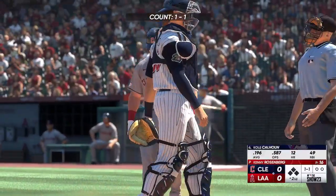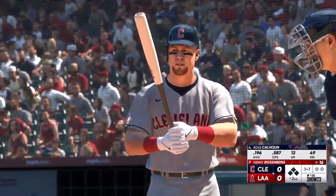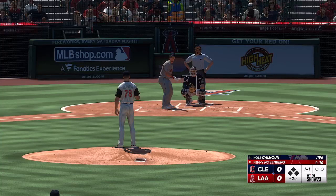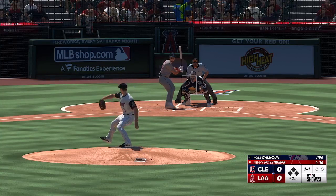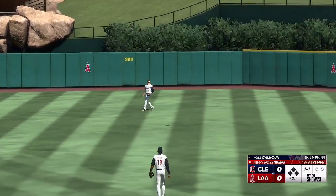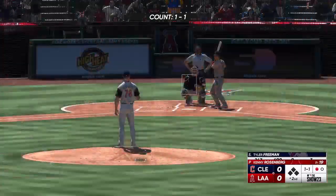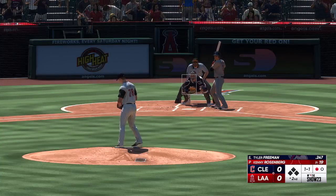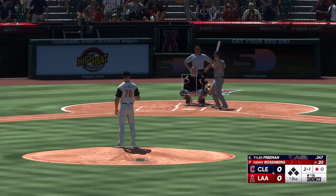Welcome back. New inning getting started. And here's the veteran outfielder, Cole Calhoun. That's towards center. Phillips moving under this one. And it's caught for the out. Here's Tyler Freeman to hit. One down, bases empty. Off the mark there. Now 2 balls and a strike.